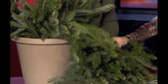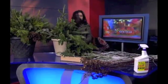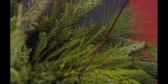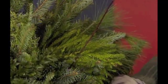You also want to add some boxwood. Let me get some of these for you so you can do this. Great, thank you. That's some juniper, but again, you could add some boxwood, which adds a nice glossy leaf and a different texture to your garden.